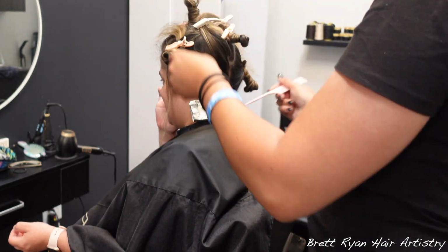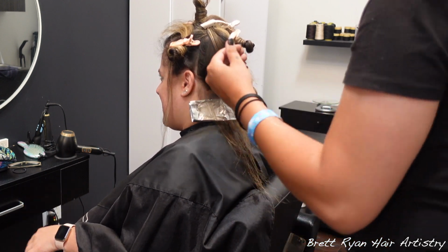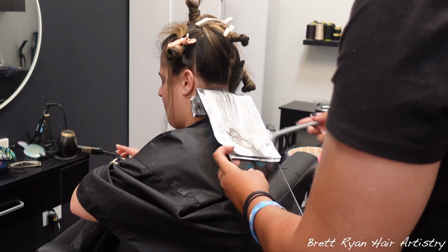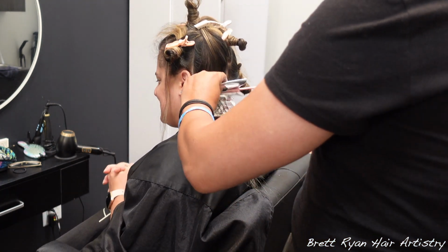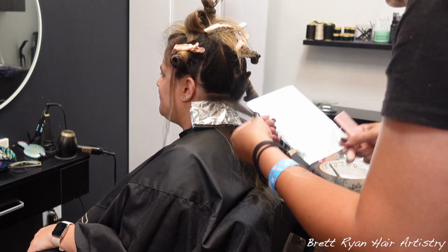And I'm using the Paul Mitchell Syncro Lift 9+, and I've been loving this lightener. The consistency is great. It's creamy. It's like Silk Lift or a Wella Blondor texture, but a little bit stronger, and I like that. For my lowlight, I am going to be using 10 volume with Redken Shades EQ, and I'm doing 5N, 5NW, and 6G.